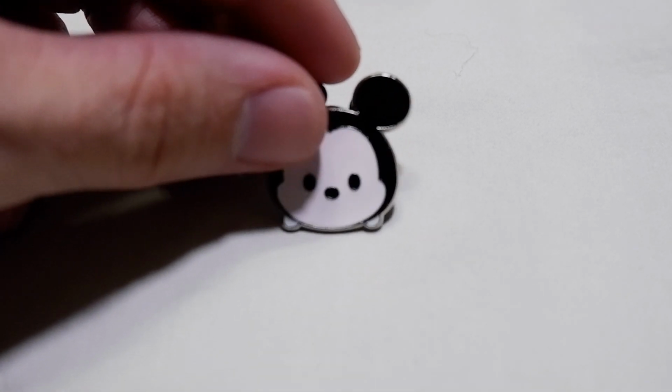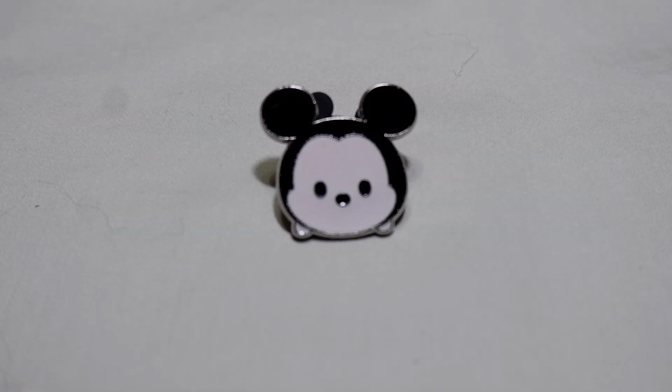A Tsum Mickey. Now, you would ask, why wouldn't you keep this one since you already have a bunch of other Tsums? Not really in it for the Tsums. I'm just trying to collect the ones that stick out to me, like the previous Timon and the Ewok one.